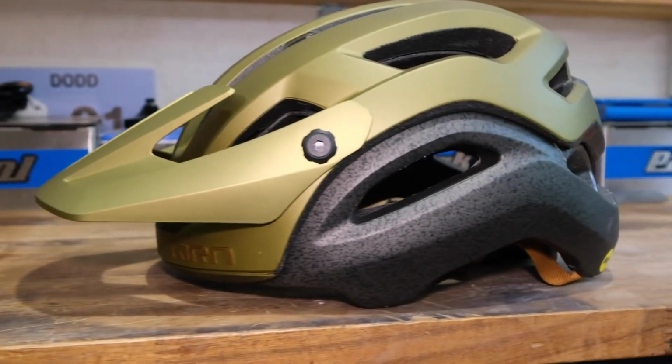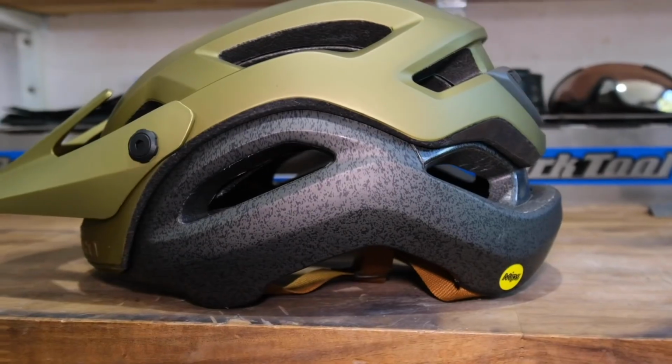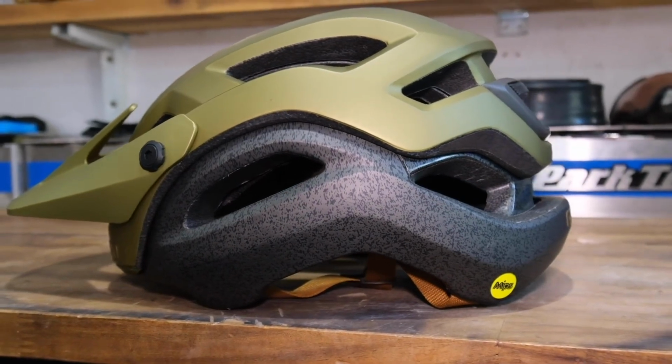Yes, but it's obviously a lot more open, a lot less protection than a traditional full face. So that's pretty cool. Okay, well, in the open face variety, I'm going to throw out that Gyro Manifest, which is their trail helmet using the spherical MIPS system. I mean, this is probably the most expensive mountain bike trail helmet out there, but it's got all of the technology as far as head safety goes into it.